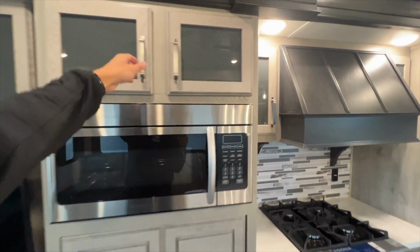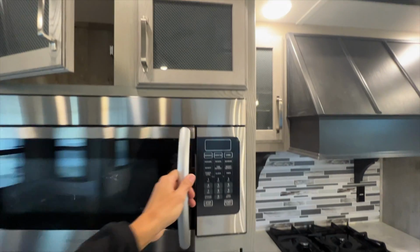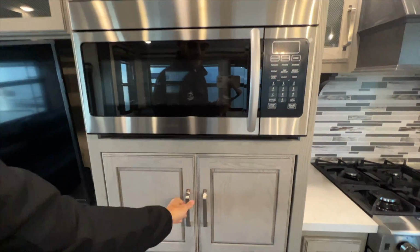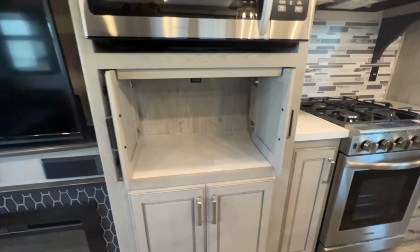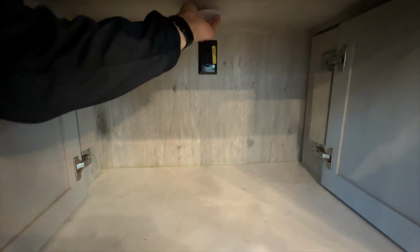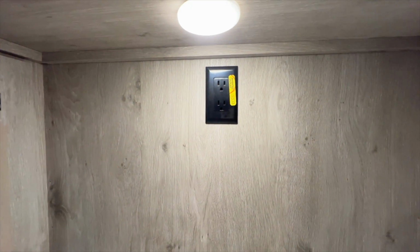Now as you come up here, storage back behind here as well, up above your microwave. You do have a convection oven microwave combo, and it is a residential size. Pretty unique thing they do here. Would love to hear your thoughts on this. This is like a little coffee bar area here that opens up. So you have that open, and then there should be, yeah, there's a light down underneath here. And then you have your outlet back behind here. This is an inverted outlet.